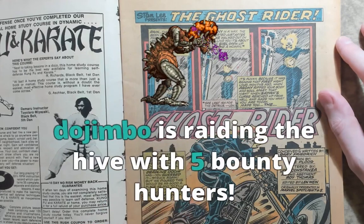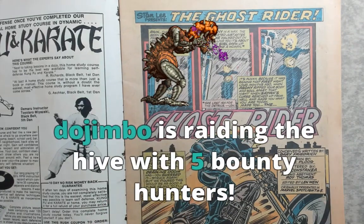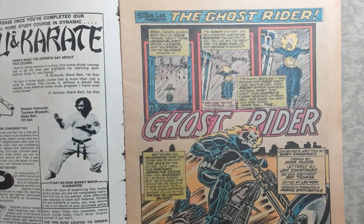So I'm only going to read one Ghost Rider today because my Marvel Spotlight number 6 is still in the mail. And so I'll read number 6 next week. But here is his origin.